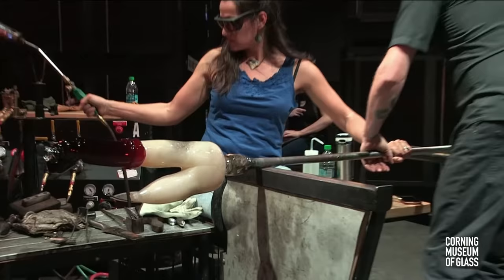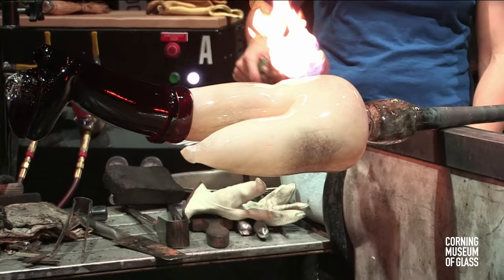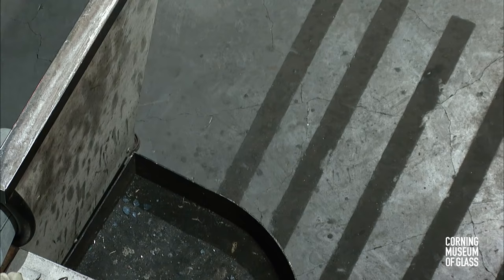All right, so one leg attached, we've got another leg to go. This hose in Julia's hand, that's compressed air, so she can go right in and blow on the hottest section to help stabilize it, keep it from wiggling around. And then she goes back and she torches the more vulnerable area.